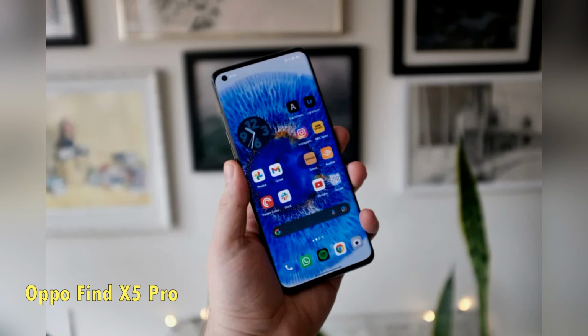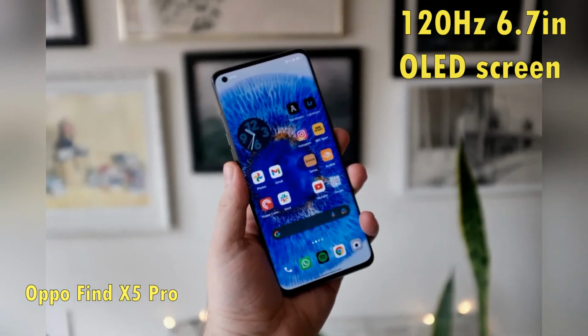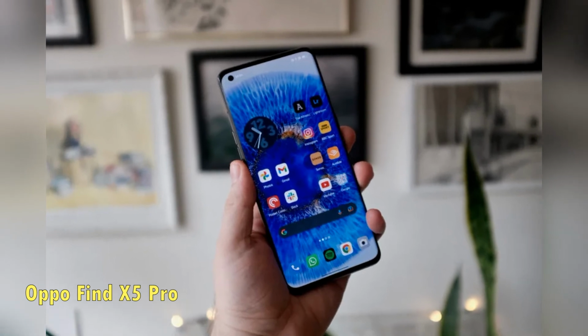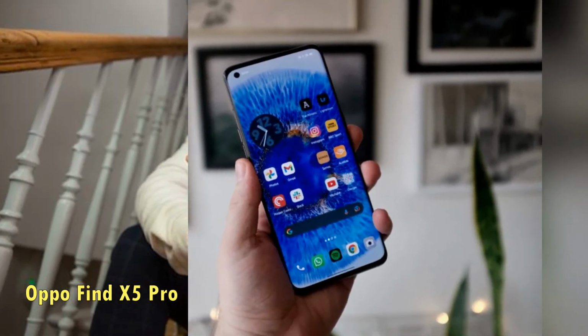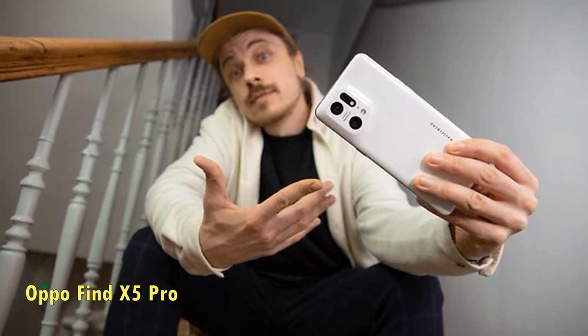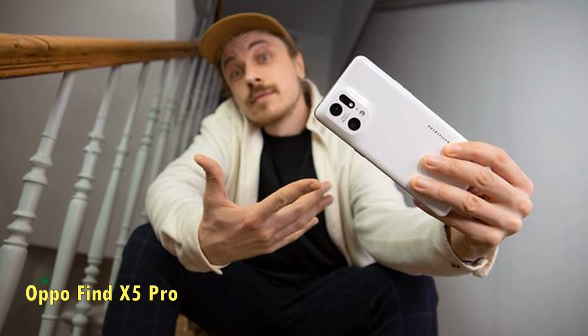The 120Hz 6.7-inch OLED screen is slick, crisp, bright and colorful, although it is too saturated in the default, vibrant, display color mode. Setting it to one of the more natural color options looked better to my eye.